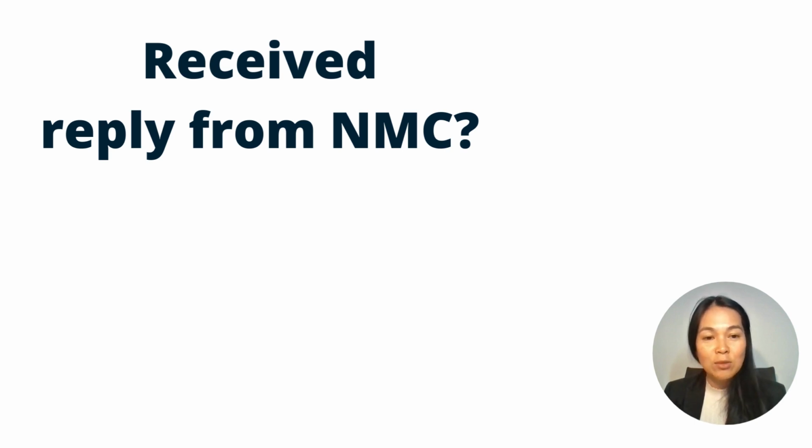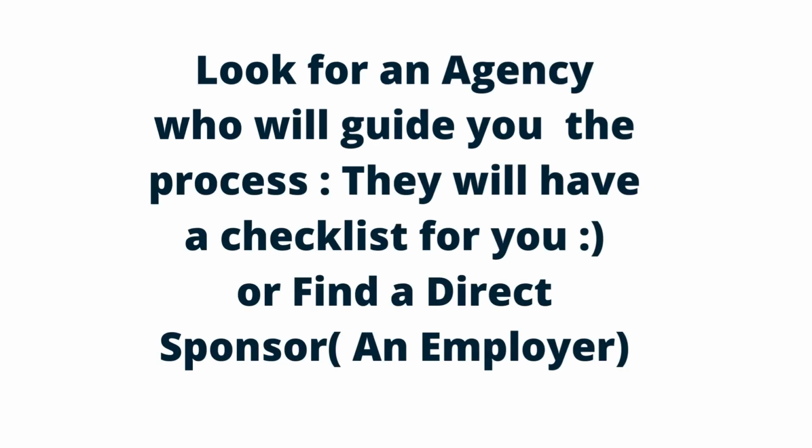Pag nasa website kayo actually, pag nag-start na kayo ng application, on the right side, merong step 1, step 2, step 3, at saka step 4. Kung ipo-follow mo yun siya, hindi kayo mawawala kasi nandun lahat yung mga instructions kung ano yung mga next step nyo na gagawin. So it's pretty straightforward siya.